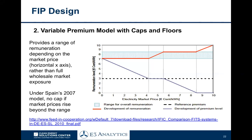So you can see here that even if electricity market prices are quite low, namely below, in this case, 8.5 cents, the developer is secured of receiving somewhere between 7 and 8.5 cents, rather than simply the market price, which may be below that. So the idea there is to try to provide revenue security against the downside risk of market prices collapsing, while still providing the upside potential of gaining when electricity prices increase beyond that level.